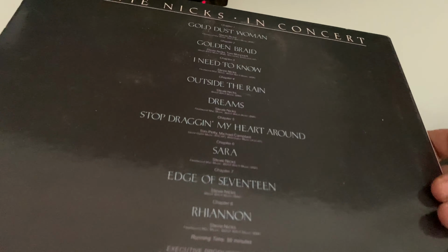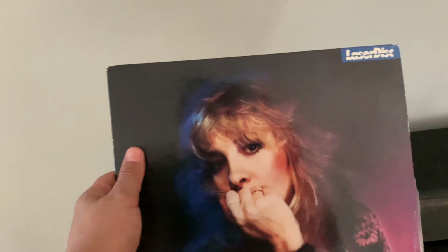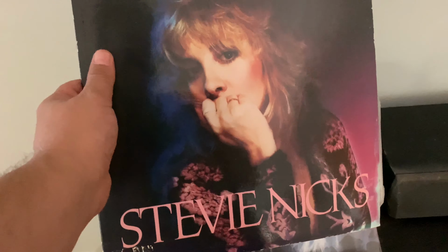That's a laser disc there. Got all the hits. Nice. Gotta love it when you go thrifting and you find cool stuff for yourself. I dig it.